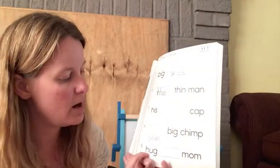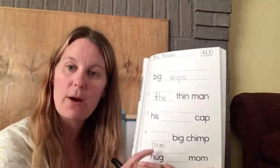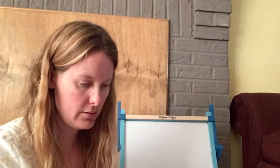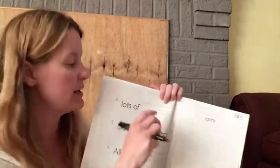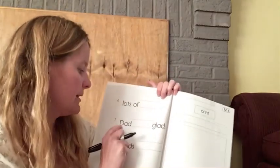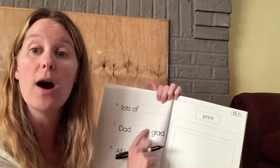Number 5 says hug from mom. How do I write from on that line right there? These are really tough. And I know some of you can get these because you've been working so hard. Okay, this one is going to say lots of fish. You're going to write fish on those lines right there. Fish. Okay. This one says Dad was glad. You're going to write was right there.